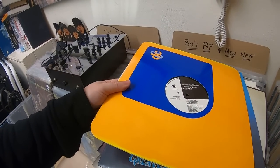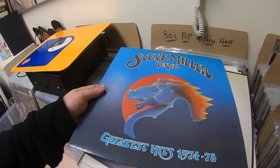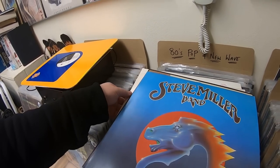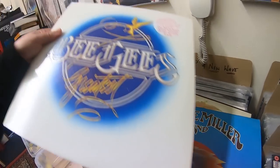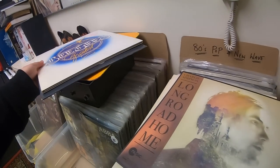Millionaire Hippies, I Am the Music, that was a tenner. Steve Miller Band, Greatest Hits, 11. So I've done a deal on this. So it's Steve Miller Band and, hold on, Bee Gees Greatest Hits, £20 for them two.